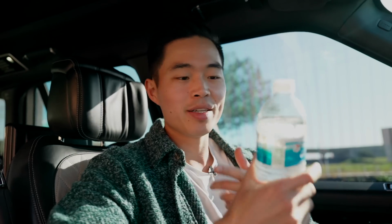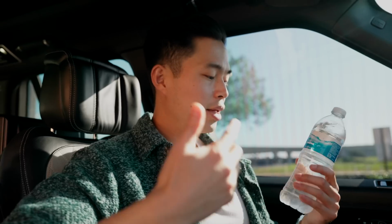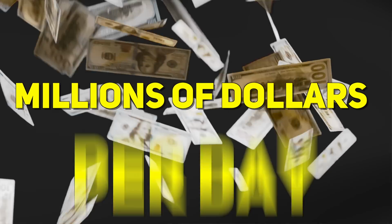So when I went to 7-Eleven, I spent my $1, and obviously they do this at scale, and as a result, that is how they're able to make millions of dollars per day. So then how does that actually relate to us? Well, it's because this example uses leverage, and basically that's what you're gonna do too.